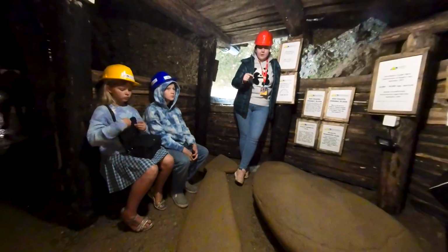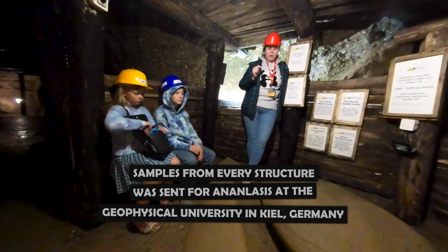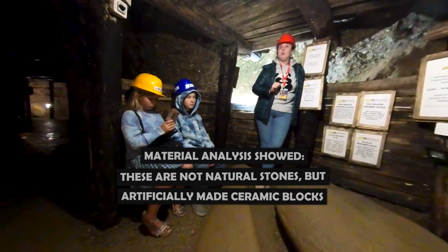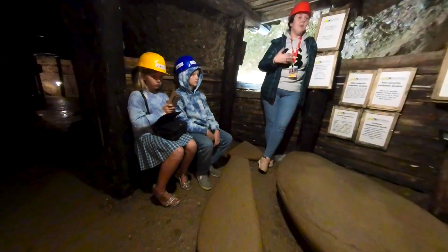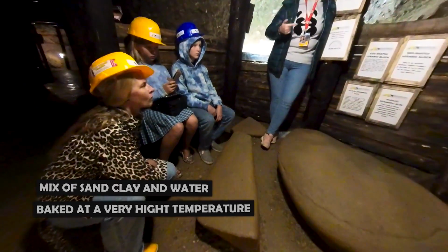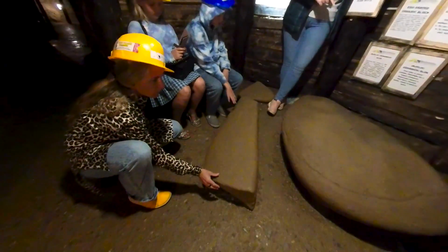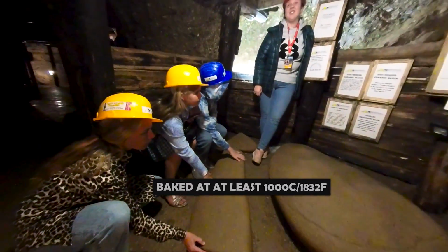So basically, we took samples of every single structure that we found, and we sent it to Geophysical University in Kiel in Germany. They did material analysis, and the analysis showed that those aren't natural stones. They look like the stones, but they are ceramic blocks, because this is actually a mix of sand, clay, and water, and then everything is baked at very high temperature. Specifically, scientists in Kiel told us to bake something this big, this is the smallest that we will see, we need at least 1,000 degrees Celsius.